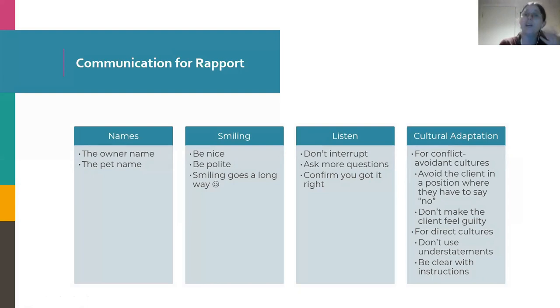So I asked her, so what exactly is he doing? What do you see him doing? What is he doing right now? And as I asked that, she explained to me what she saw the dog doing. And then, okay, now I have a different perception of what they are saying.